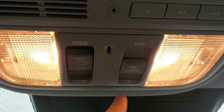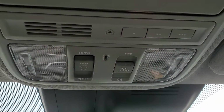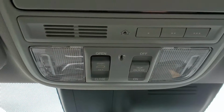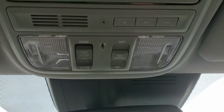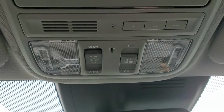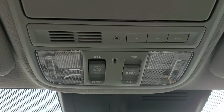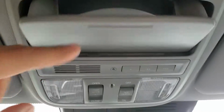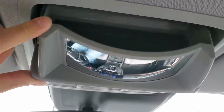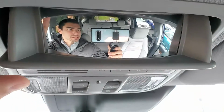This button here allows us to adjust the dome lights and whether or not they come on with the doors being opened and closed. You're able to turn those dome lights on just by pressing on them as well. We also have HomeLink garage door opener programmable buttons there, so you're able to program in your garage door remote and use those buttons instead. We have a glasses case here for your sunglasses or whatever you want to keep up there, as well as a mirror for keeping an eye on the backseat occupants.